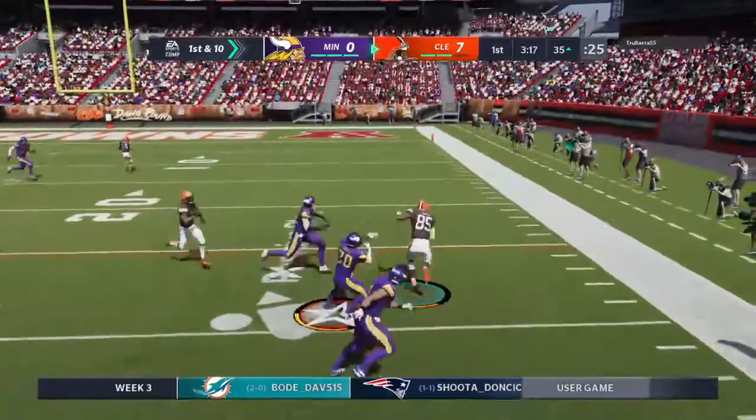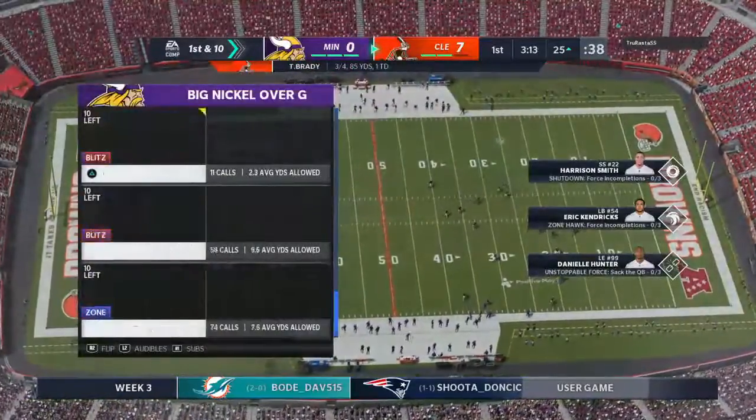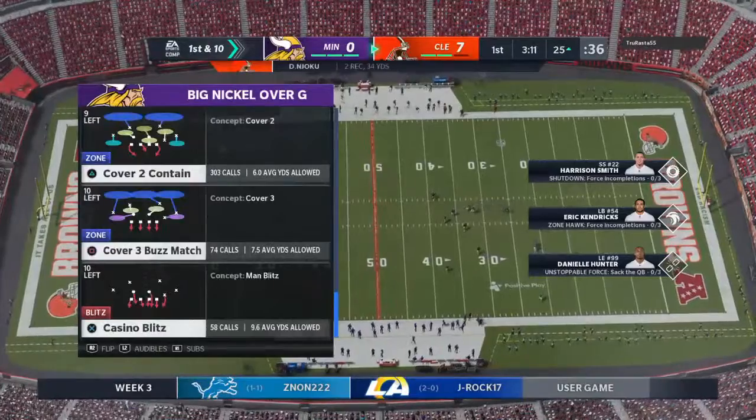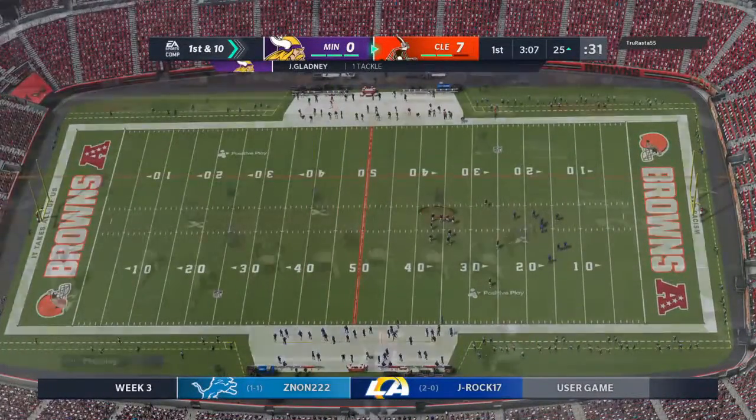Now a throw here going to be taken in by the tight end Njoku. And they're able to get this one past the 30 to the 25-yard line. Give him 10 yards there, and about by the nose of the football, he's going to have a 1st down.